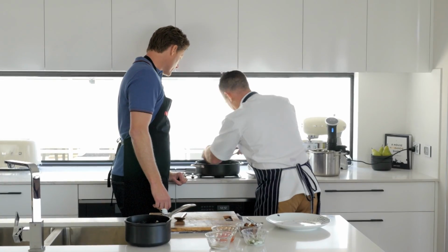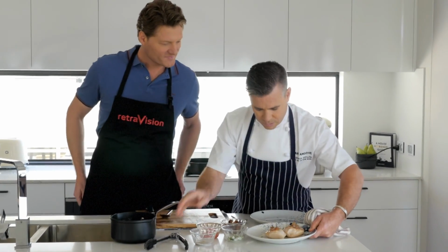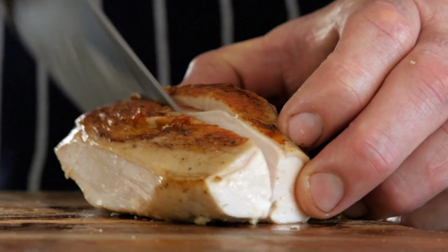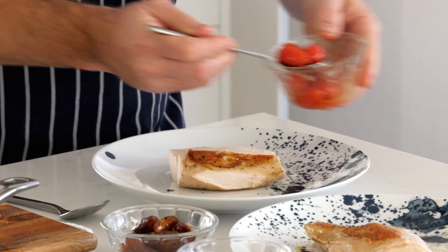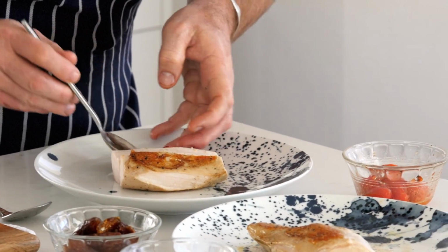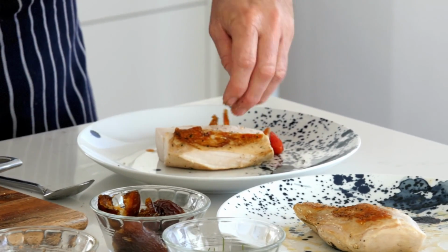Out of the pan now. And we're going to plate up. So we've got our beautiful chicken. I'm just going to trim it up. Expert at work here. A few of these torched tomatoes around the side, just to give it a bit of acid. Give our chicken a bit of seasoning, some fresh dates. A little bit of sweetness, a little bit of a chew.